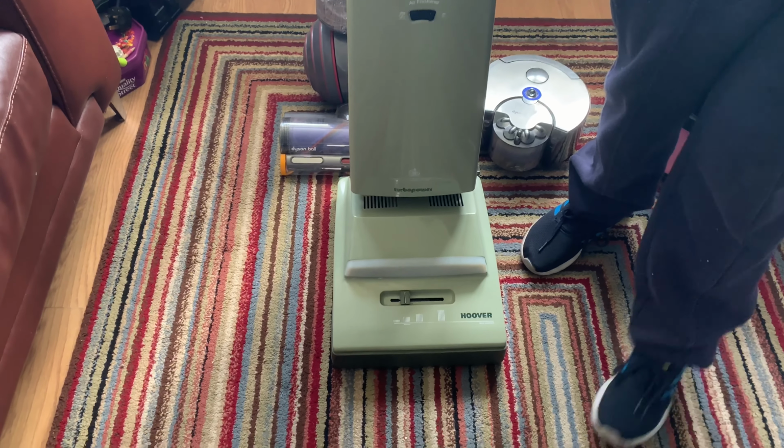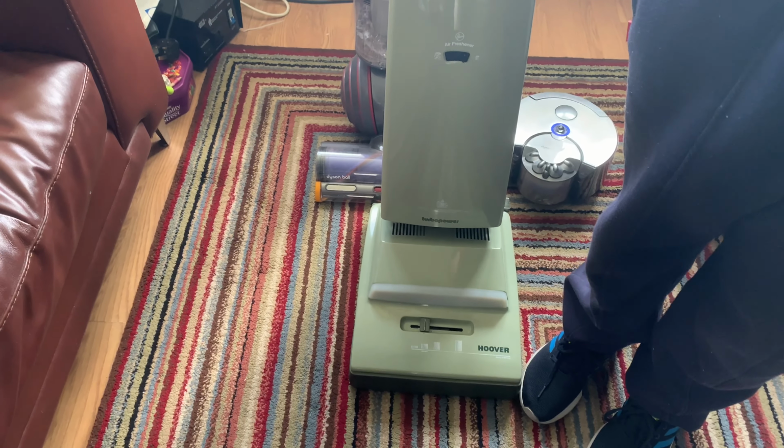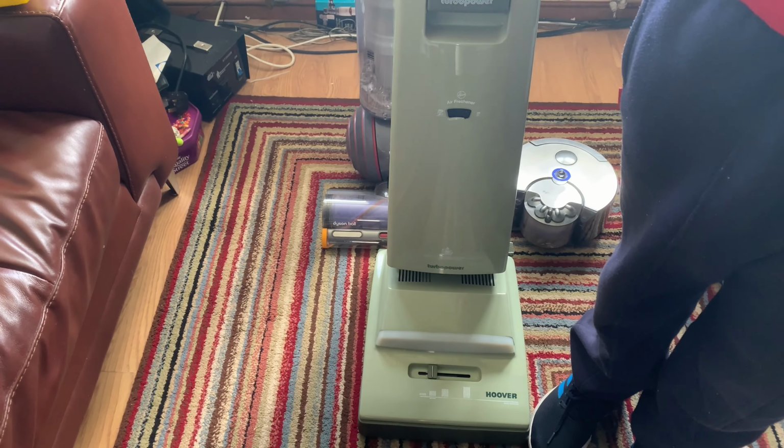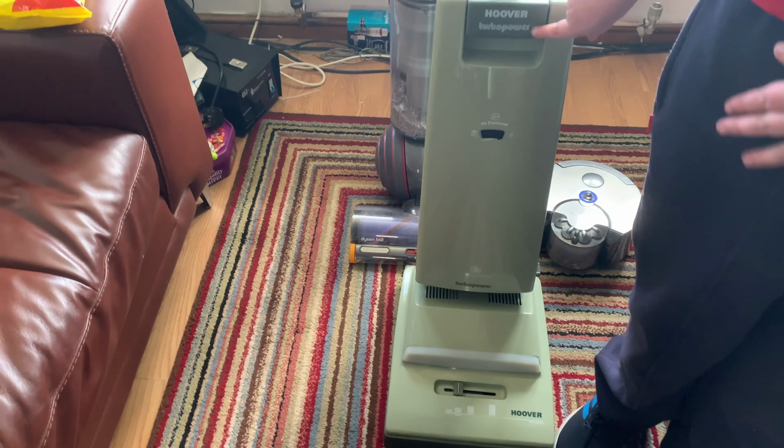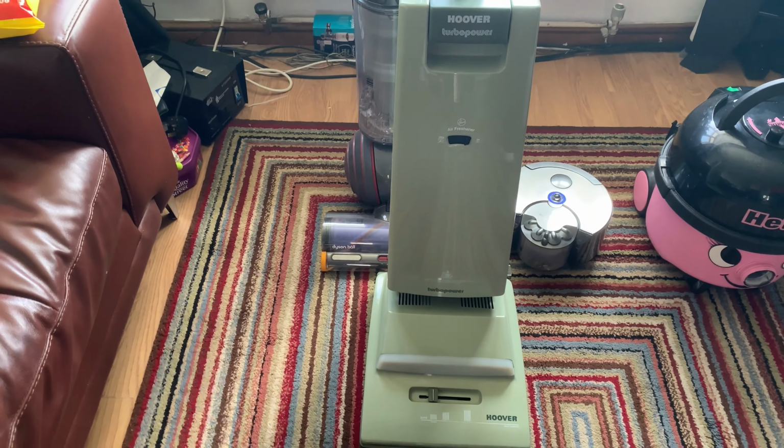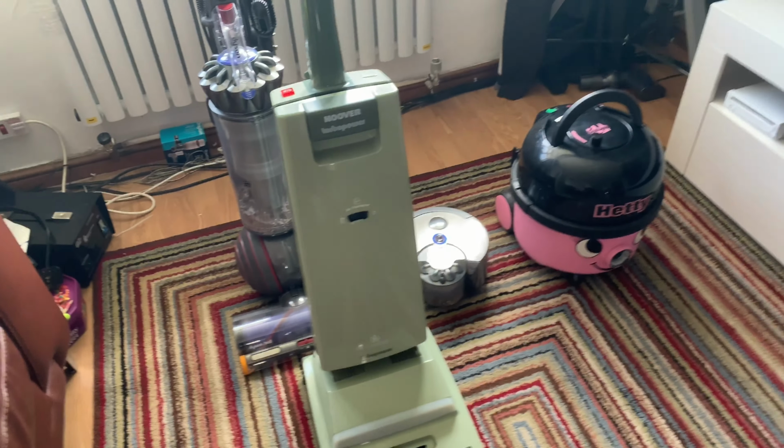Well then, something in the electrical shop down the road, a brand new one. That actually looks like their logo. That's right. It looks like them. Now, what else have we got to use? Because we've only got the upright at the moment.